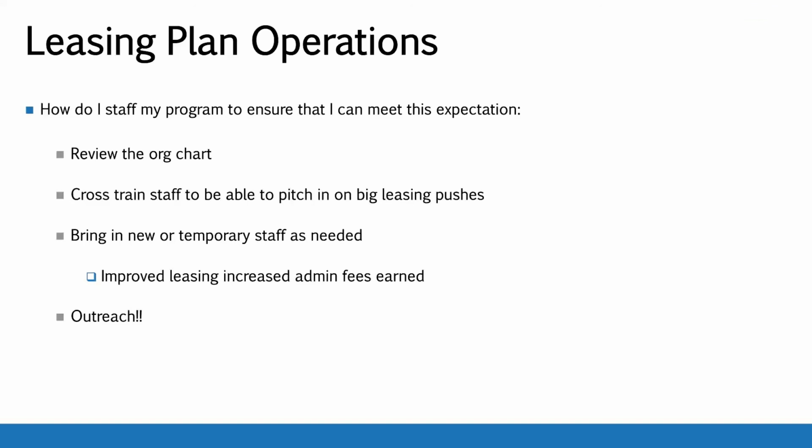Cross-train your staff. If you're doing a big leasing push, you have staff that you could pull from other departments or other parts of the voucher operation that could assist in the leasing process. Bring in new or temporary staff if you need to. Your admin fees go up if you increase your leasing, which gives you the potential to cover those increased budgetary costs, as well as improve leasing. So the number of vouchers you're leasing up will help you retain and receive more admin fee revenue coming into your program.